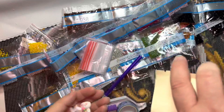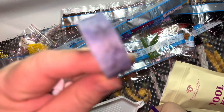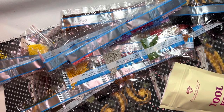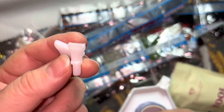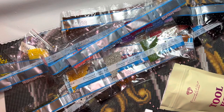Okay, so now I know you guys want to see the toolkit because you want to see what kind of cover minder I got and which washi tape I got. So let's take a look. All right, here. Baggies, I always save them all the time. So we have a purple pen, a purple squishy. Look at the washi tape, it's very nice. It smells funny. Then we have the tray with the stopper that you just put here. And voila. We have a 4 placer and a 7 placer. And then we have a little bunny with a little strawberry on top. Very cute.